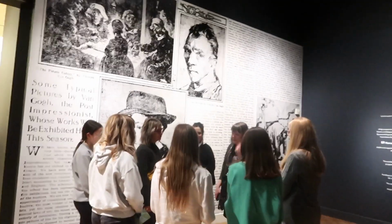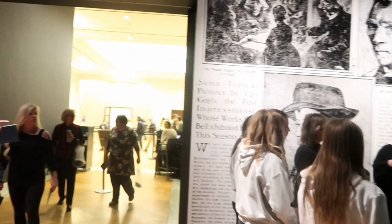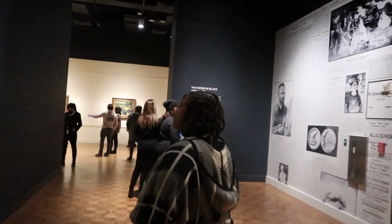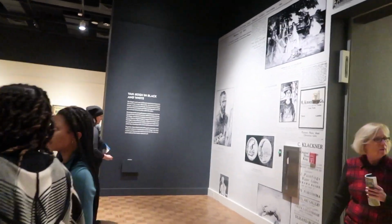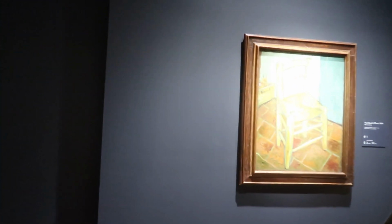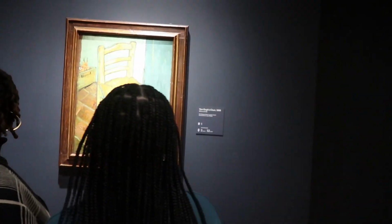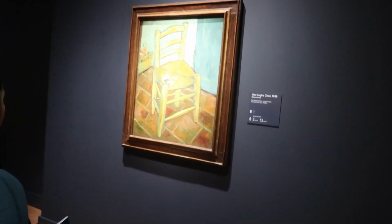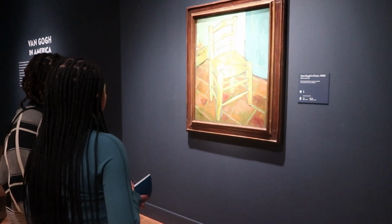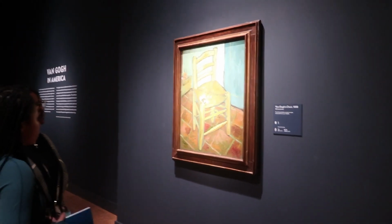So for starters, they have a huge print of Van Gogh, but they do have a few original works of Van Gogh. When you walk in, you have this Van Gogh chair, and this chair came out of the series from when he and his friend Paul were together.